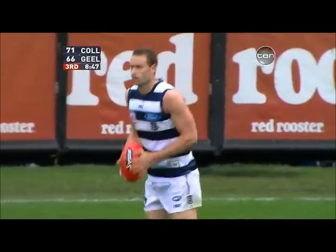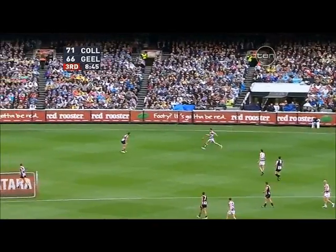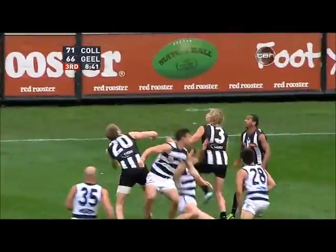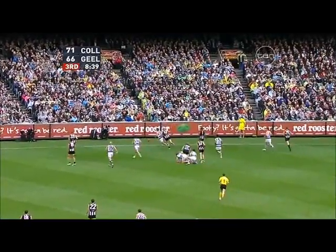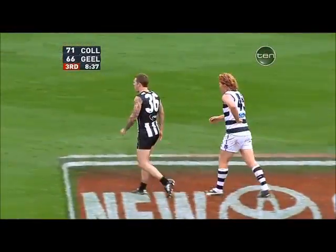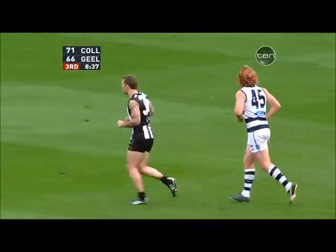So Ottens is playing deep at the moment. There's West in the ruck. And it'll be Hawkins to try and bring this one to ground. Hoiks it forward. In front, Bartel. Stokes. Just as we watch the next stoppage, one matchup that's been intriguing is this one, Ling and Dane Swan.